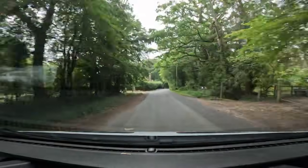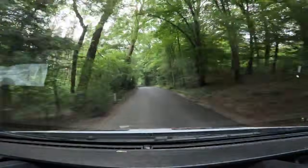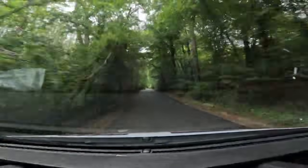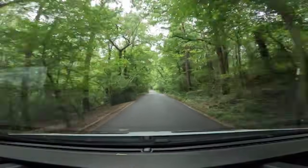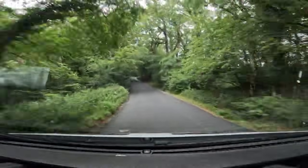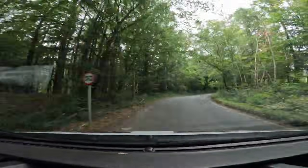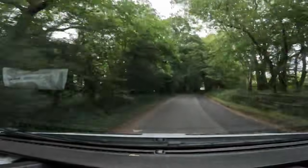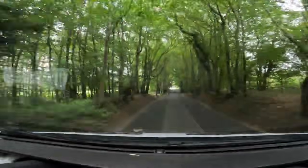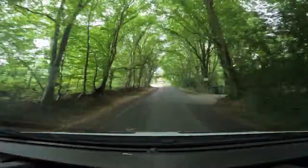Just slow it down a little bit. This one I can only fit myself. And this one again, wait until we can see. Perfect. Because yeah, we're really only holding about 30 to 40 miles per hour on this road, so not too fast at all.